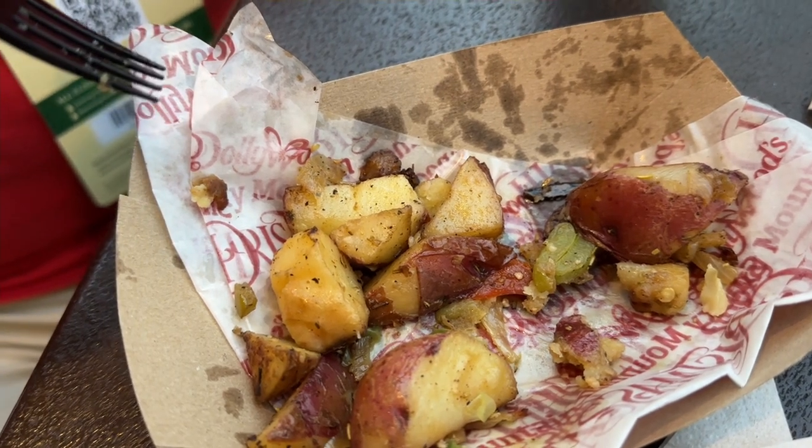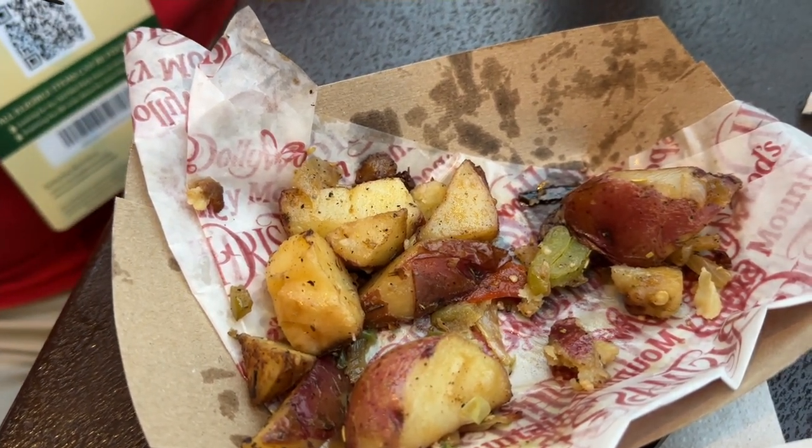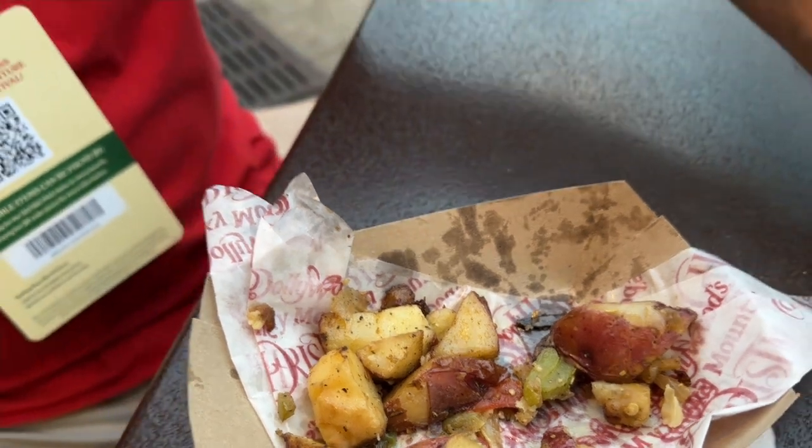And those potatoes, Bobby, those potatoes are amazing. You know that. Dollywood's doing a great job this year so far.